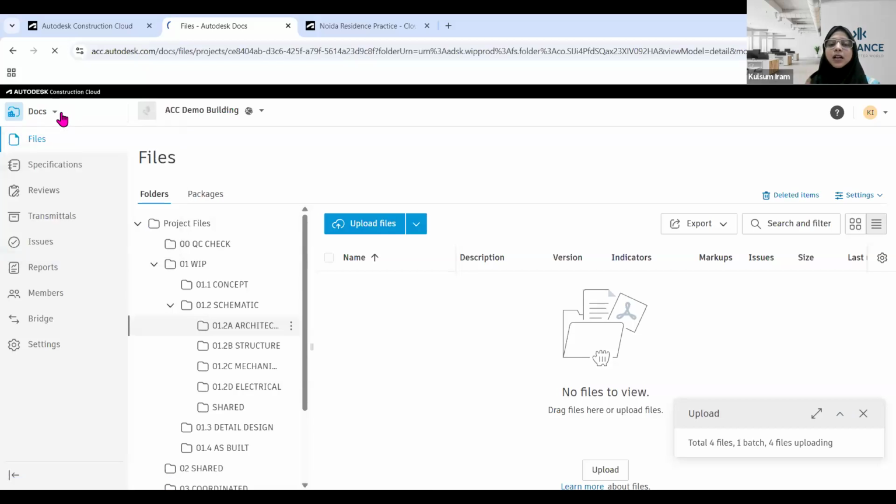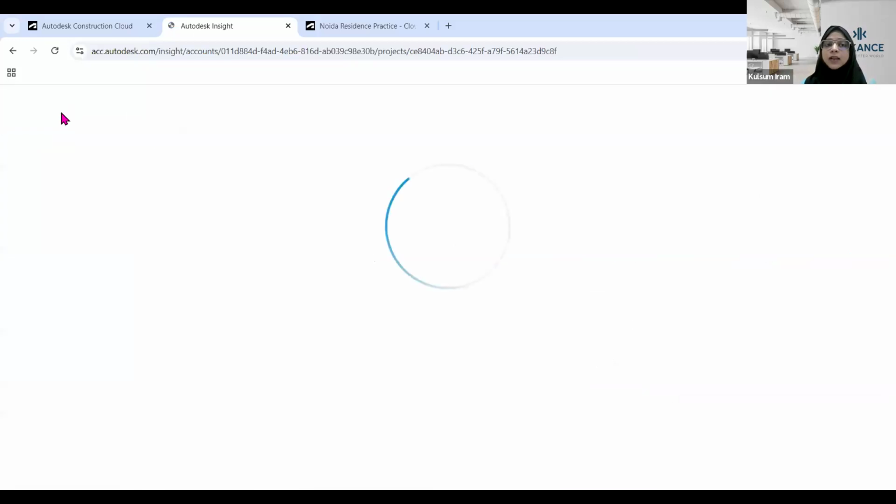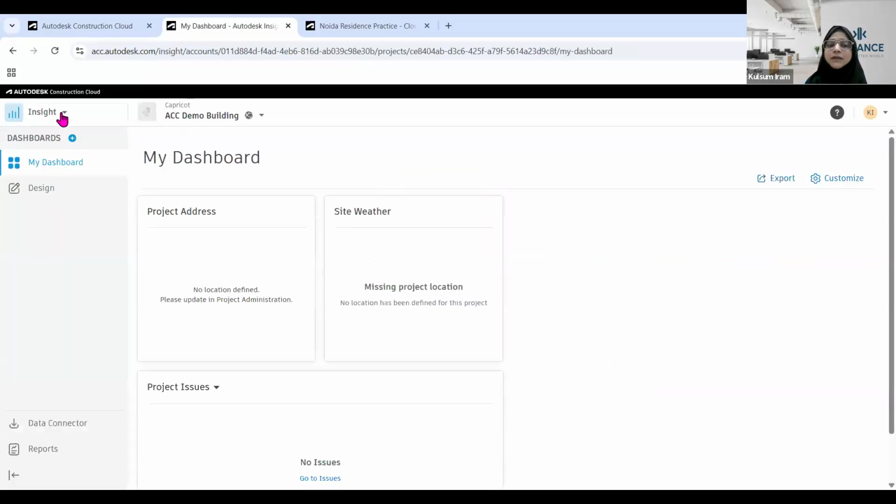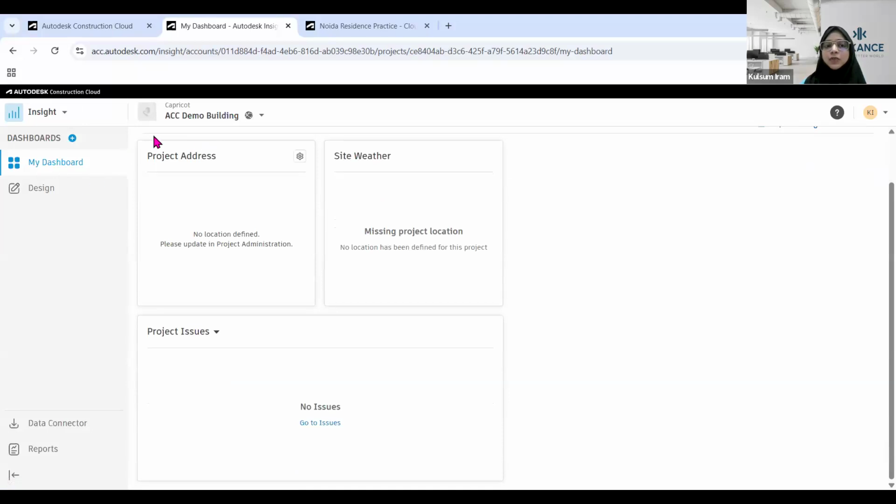Inside is basically the dashboard for your specific project. The dashboard which we have seen for my home, that is similar to your one particular project. If you will be having access for all the projects, you can relate to my home. But if you will be having only specific permission for one project, you can have a dashboard for a specific project as well. So you can see in this particular project, I don't have address and weather. So this is going to become according to the address. And I haven't also created any issue.